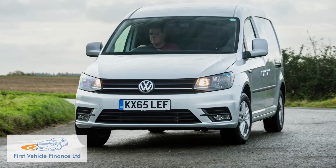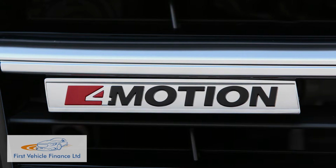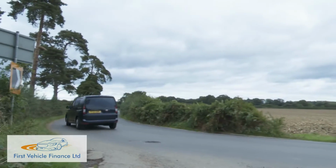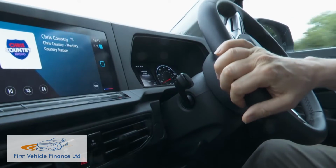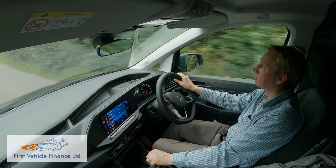As with the previous generation Caddy, manual versions of the top 122 PS diesel TDI model can also be ordered with 4Motion four-wheel drive. Whatever Caddy variant you choose, through the bends this Volkswagen doesn't feel quite as light on its feet as, say, a rival Ford Transit Connect, but you have to say that it's now probably a more complete proposition in terms of its all-round driving experience.